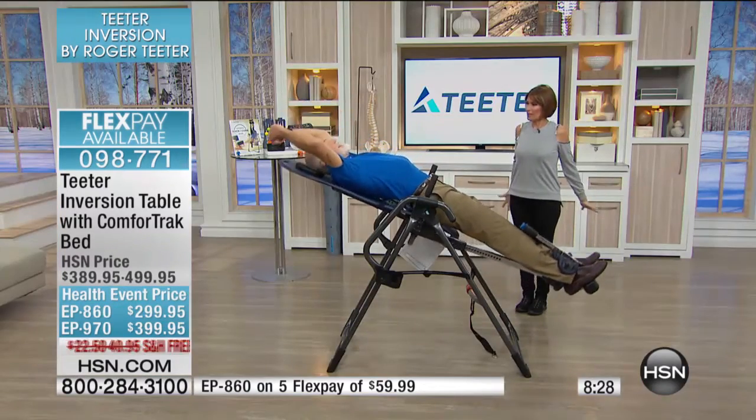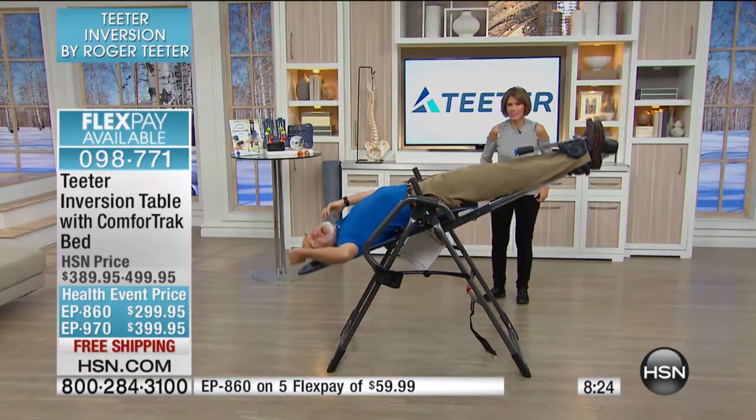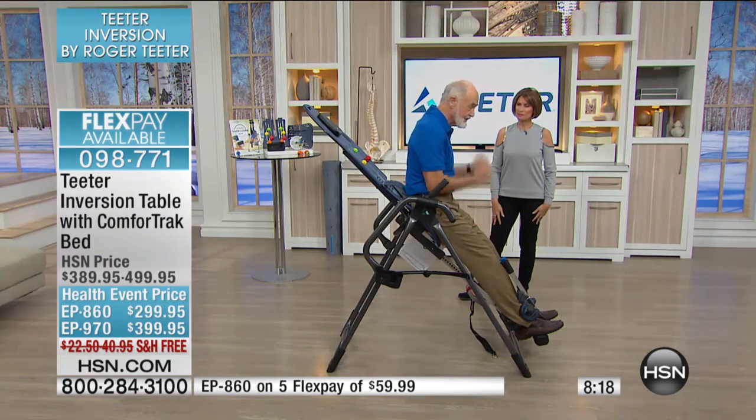I feel taller. Well, I think everybody, that's a typical reaction. And a lot of it is posture correction too. All of a sudden, your head, which is maybe out here if you've been in front of the computer, is back on top of your shoulders where it belongs. You feel taller, and perhaps you are a bit taller.